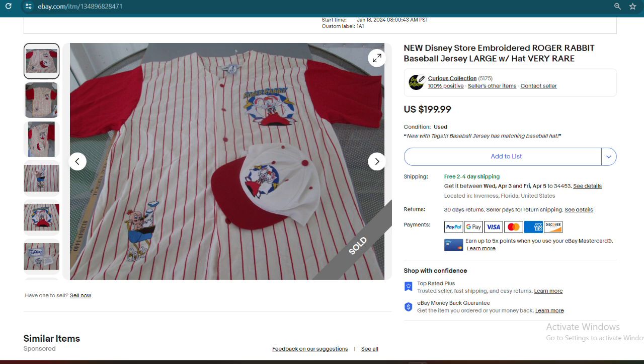Roger Rabbit baseball jersey with hat, original tags, from the early to mid 90s, from the Disney store. We sold it for $218.49. After eBay fees, it brought it down to $148. Our input cost on that was like $70, so we paid up on that and doubled our money. It sat in our store forever, at least 6 months, all through Christmas.